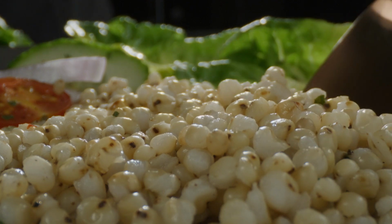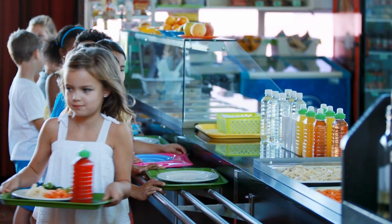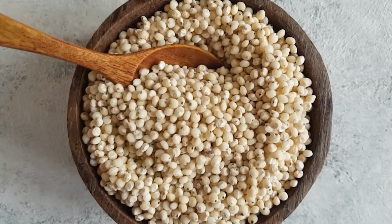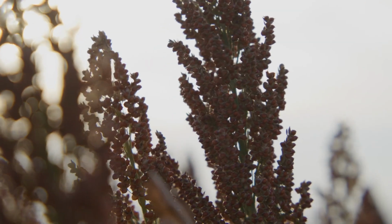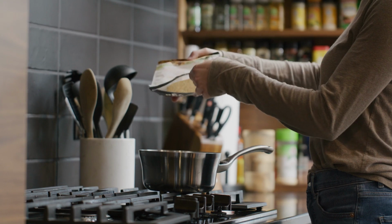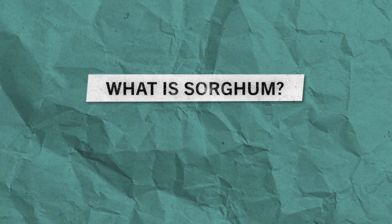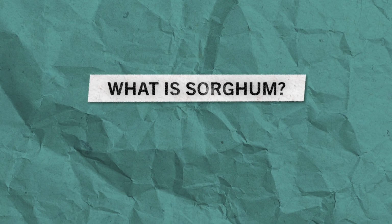No, probably not. You're going to start seeing more sorghum in your school meals, which is why we'll be talking about what sorghum is, where it's grown, how it's grown, and how it's used to make delicious and healthy meals. Okay, first things first. What is sorghum?